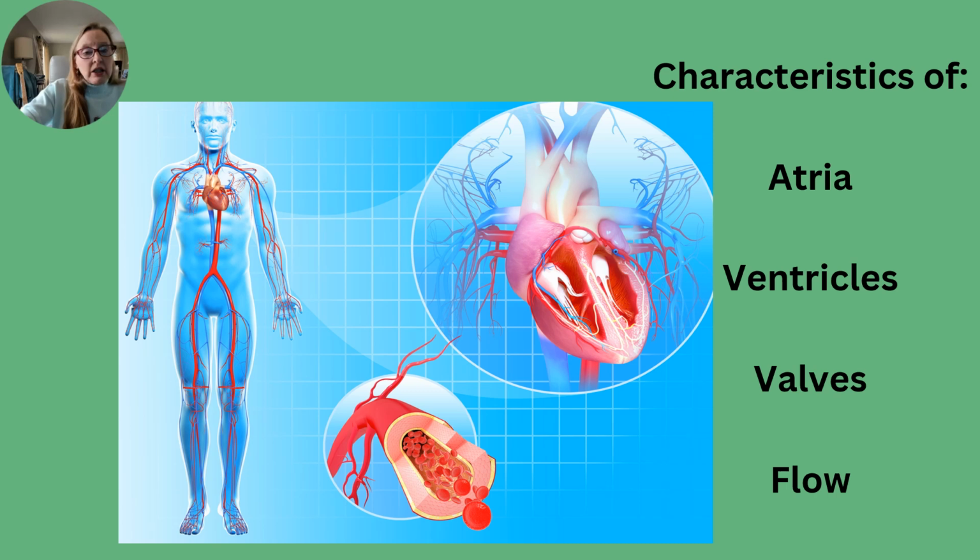Your heart is a hollow organ with a muscular wall, and it has a septum, or a division wall, between. We always look at the heart and say it has right and left chambers, each with a top and a bottom chamber, the top being atria or atrium and the bottom being your ventricles.